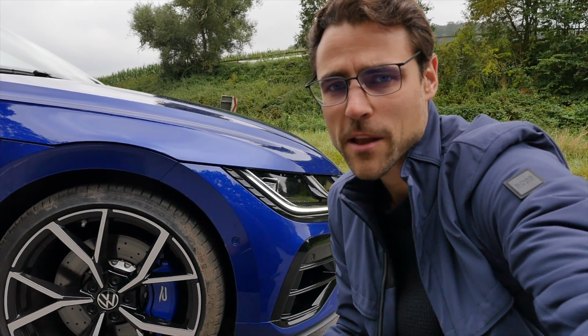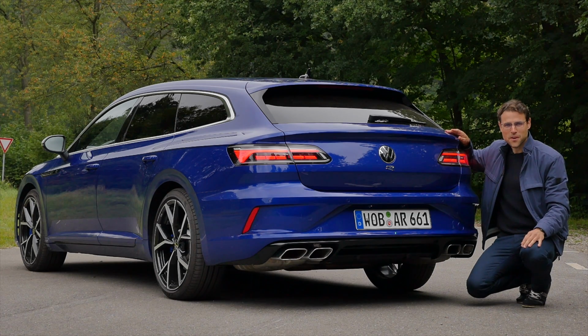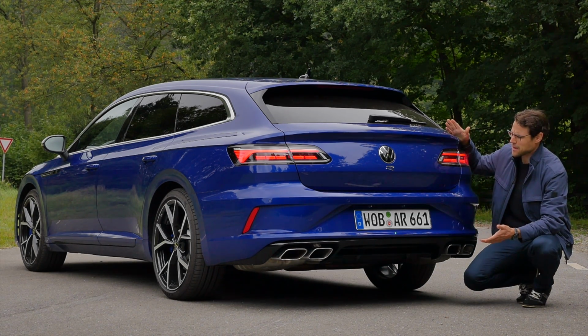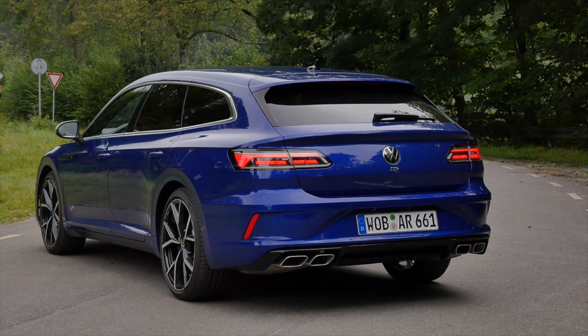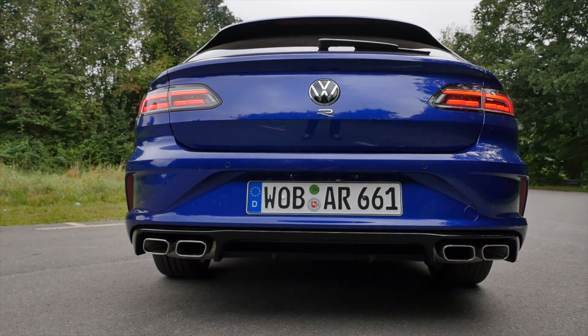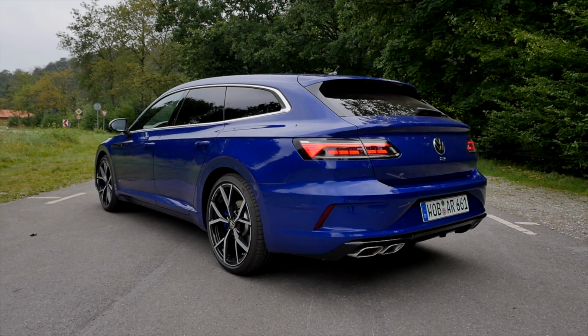Sorry for the dirty tires, by the way, I was on the rally stage before, you know. And also a smoking hot perspective here from the three-quarter rear. Wow, that looks amazing, doesn't it? It's not often we say that about Volkswagen vehicles, which usually have a rather conservative design appealing to the mass market. With this one they really went far out with a daring design.